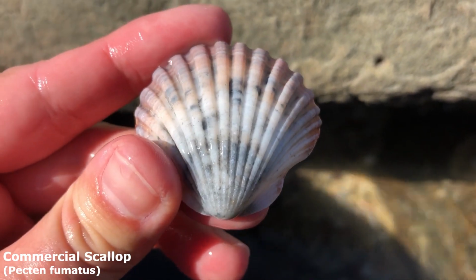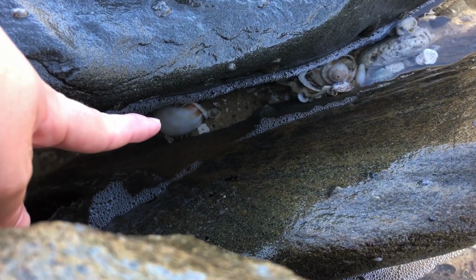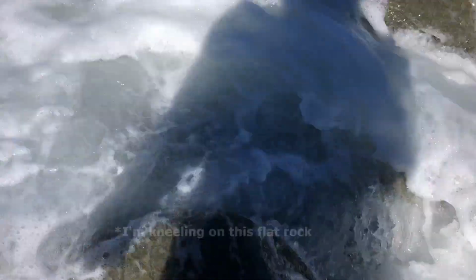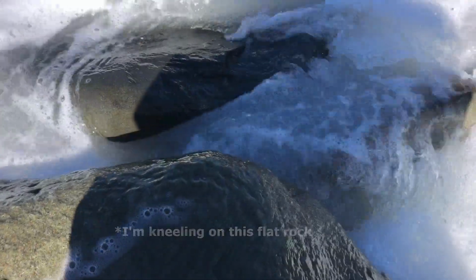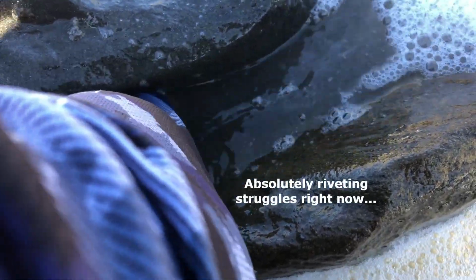It is a commercial scallop. That is a broken bonnet. But is that a broken bonnet? Ooh, up. Ah, my knees are wet. Hold on. There it is. All right. Oh, I think I got it.